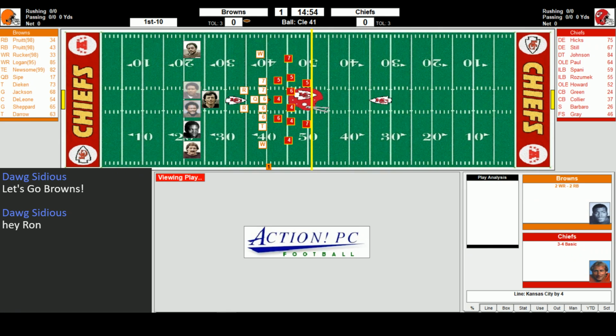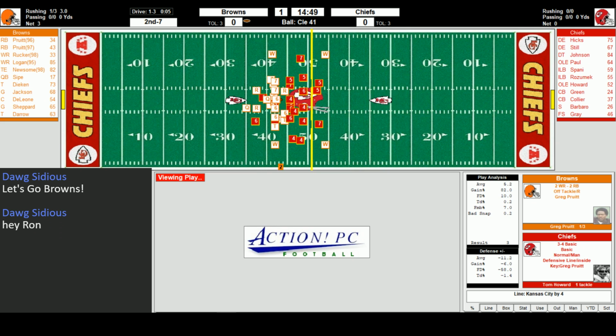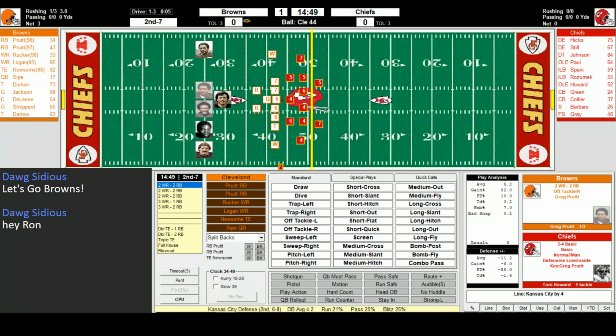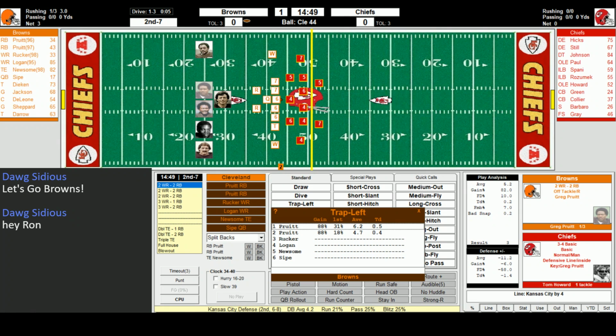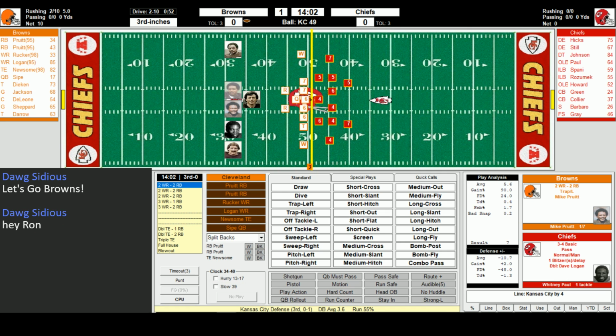Greg Pruitt, off tackle right. First play from scrimmage, and he gets it to the 44-yard line before Tom Howard makes the stop. 2nd down and 7. Now Mike Pruitt on a trap to the left. Finds a bit of a hole, gets across midfield but he's short. It's a gain of 7. Whitney Paul on the tackle for Kansas City, and it's 3rd down and inches for the Browns.